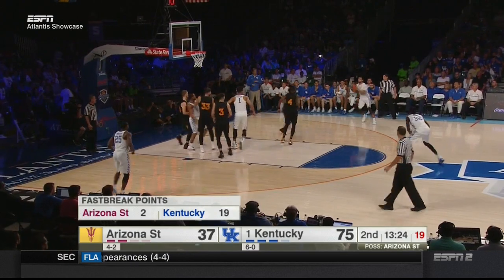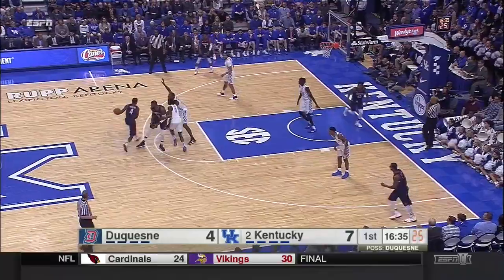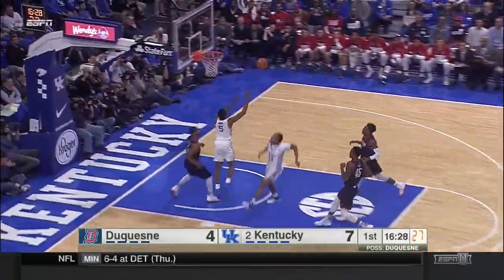Briscoe looking for that lane. The kick out. Mulder can be real dangerous out there from three-point land. A little bit. They're going to beat them. Let Kentucky beat them from outside. Kentucky off and running here with numbers. To Monk. Look out.